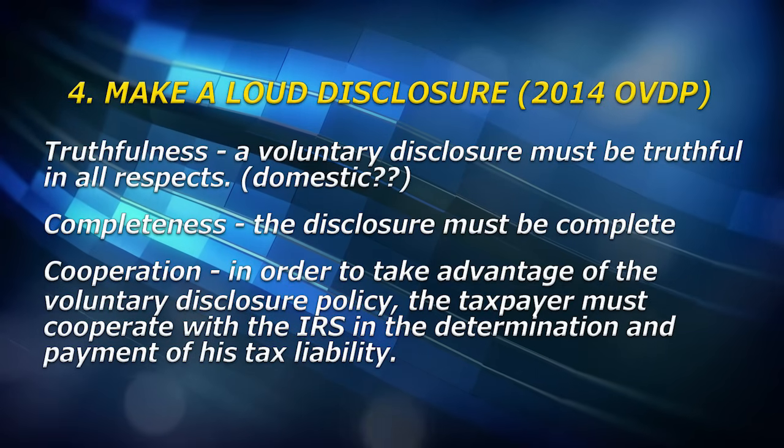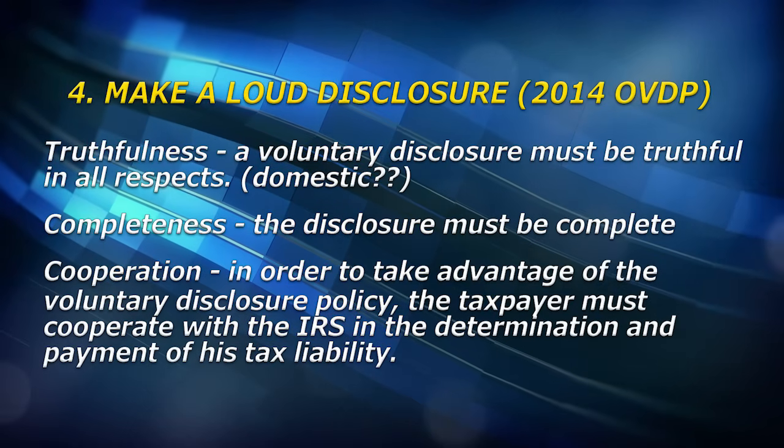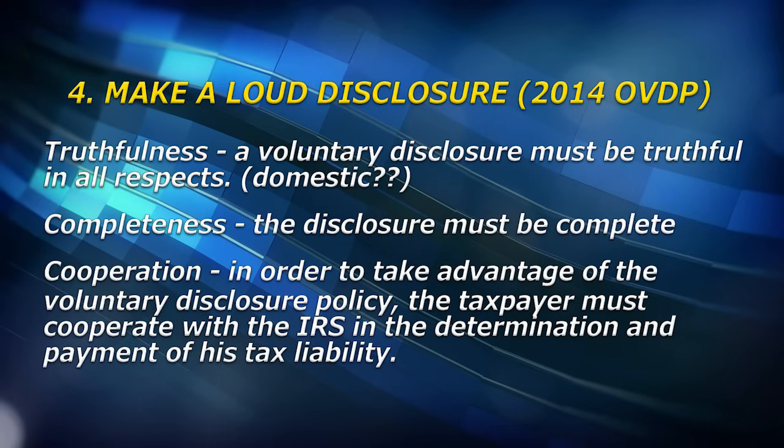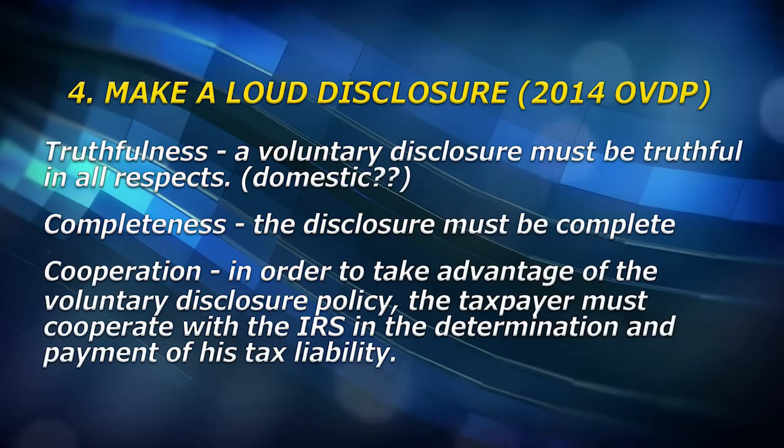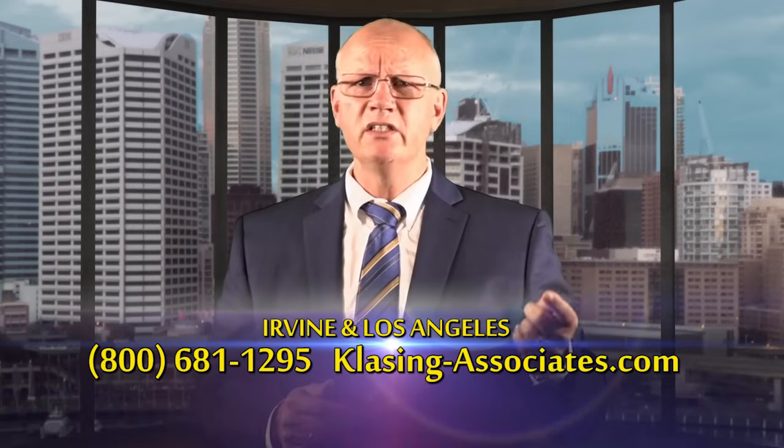The last requirement is cooperation. You must cooperate with the government in determining what the true liability should have looked like in each of the years at issue had you filed a true, accurate, complete tax return. And then you must make payment of the tax, penalties, and interest that you agree to under the program terms, which we're going to discuss next.